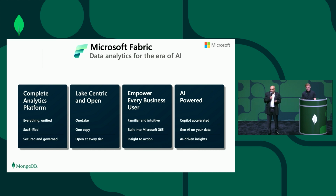Fabric also integrates with AI Copilot, so you can accelerate your productivity and generate insights in seconds. And Fabric also has the same enterprise-grade security that we have with Microsoft Azure, so that you can get governance and security all in one place.